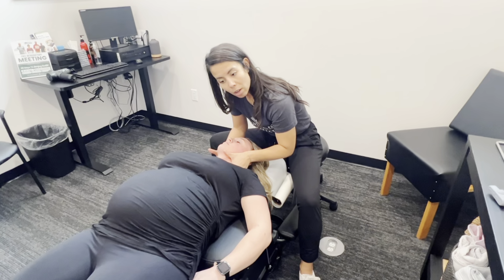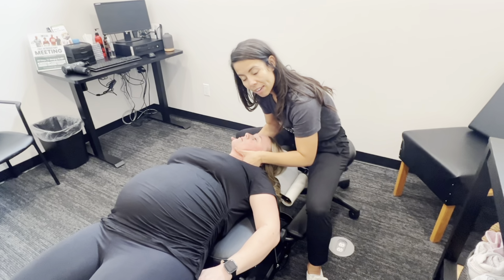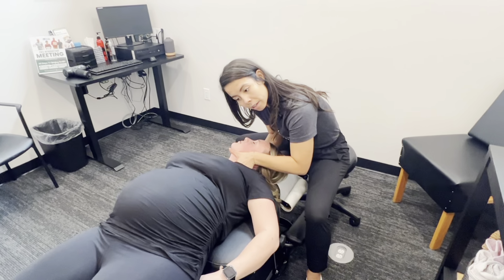So we're going to take all the motion she has already, and then I'm going to take that joint to lock out into this left lateral flexion, and I'm still pushing into that joint. And then I just give it a little bit more. Okay.